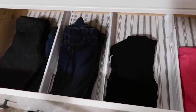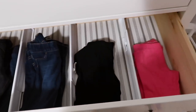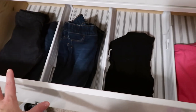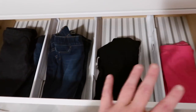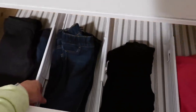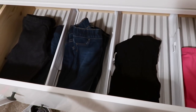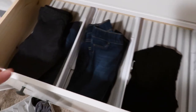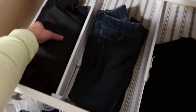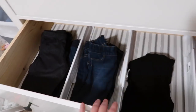Sometimes we try to pick out stuff at the end of the night as we're going to bed, we're in a rush, or in the morning, and we just need to open a drawer, see what's in here, and grab something quick and easy to go with the shirt she picks out. So I feel like these drawer organizers are way more practical, and also when I pull these out of the dryer, it's a lot easier just to throw them in here.